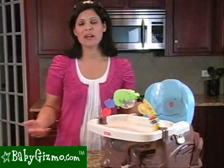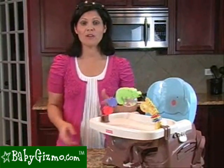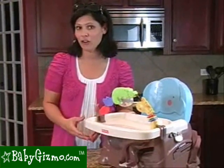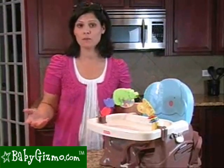Now, the first thing when you're going out to a restaurant, when you get there, you're going to need somewhere for baby to sit. Now, if I'm taking a baby that's under 6 months, I always bring my infant car seat carrier in with me and leave baby in the carrier while I'm eating. It's the easiest. They're protected from the germs. They're in their own space.